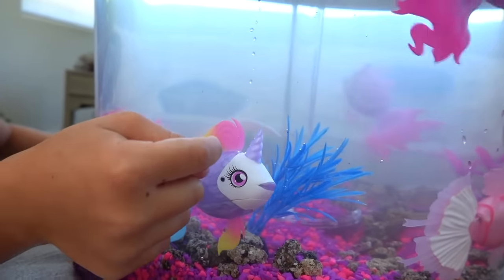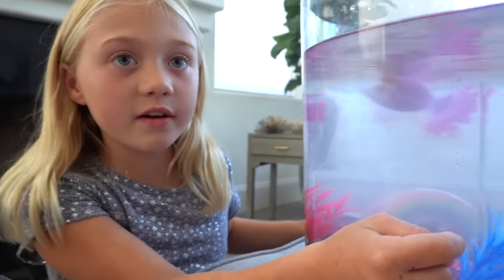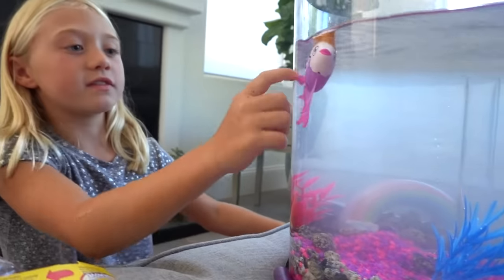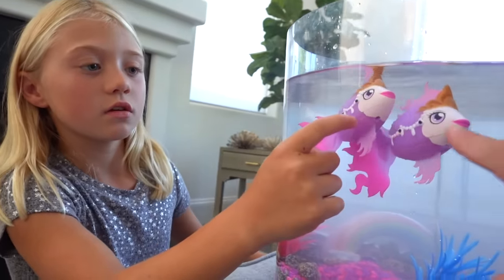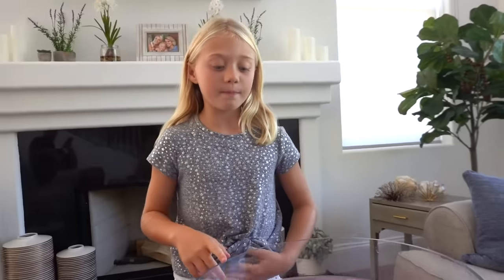Why don't you just name her Unicorn? Her name's gonna be Uni. I like that. Did we have this one? Oh, yeah, we have two. It's two of the same ones. They could be twins. What's Izzy and? Izzy and Bella. Sounds like Isabella. That'd be cute.